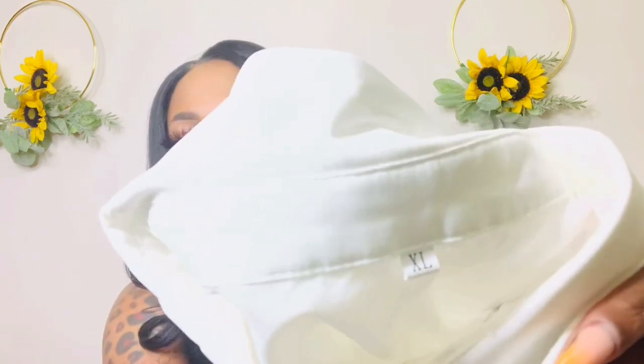I think that this will, in my head, this will be so cute with some skinny jeans, maybe some leather leggings or some leopard leggings. So in my head, it's gonna work. Let's go see if we like it in real life though. But like I said, that's a size extra large. Let's go try. I absolutely loved this piece, y'all. So there you see it without a belt or anything.